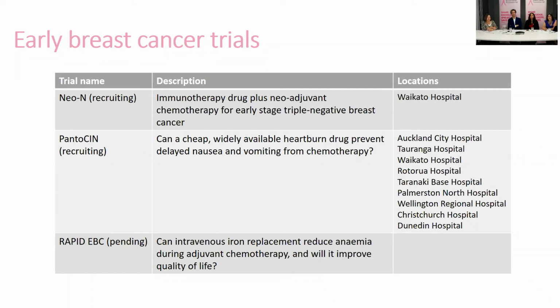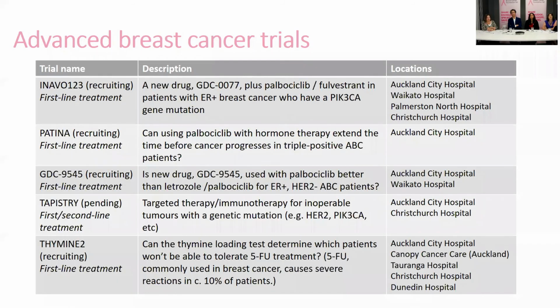The next trial, Rapid EBC, is likely to be opening in early 2021 in a couple of hospitals around New Zealand, and that's looking at using intravenous iron supplements to reduce anemia during chemo and to see if that improves quality of life for people. So we'll keep you posted on that on our clinical trial database.